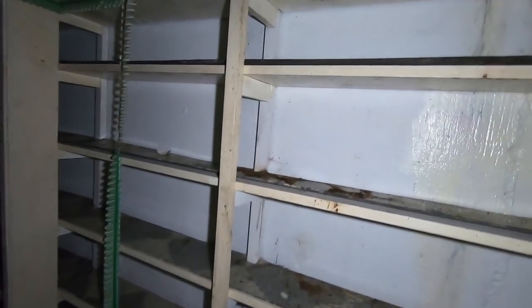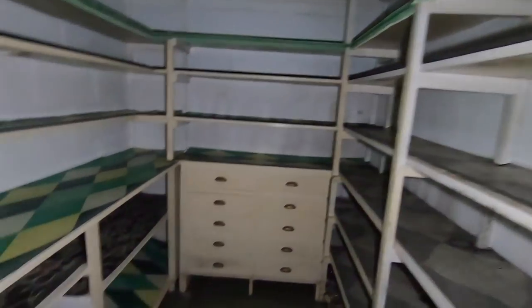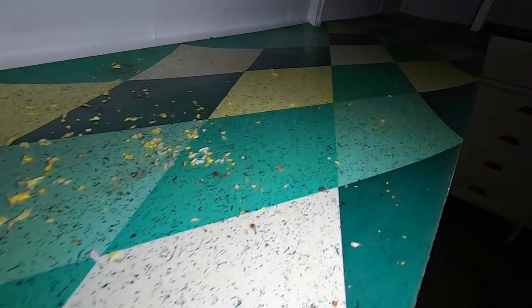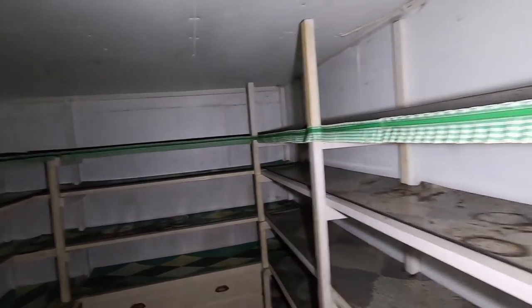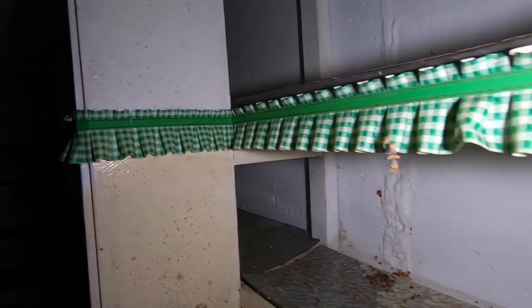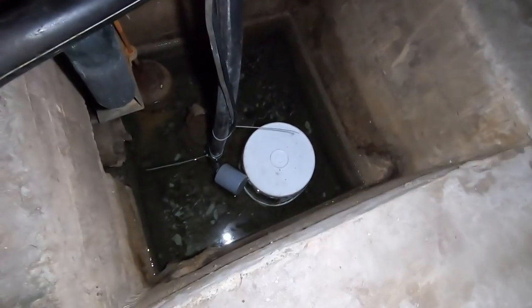Okay. We got a storage room in here. Look at this green. Wow. Look at this. That's fancy, eh? Fancy pantry room. Oh, that fell down there. A little bit of black mold in here. Not too much to really get worried about, but we're not gonna stay in here for too long. Got a well down here.